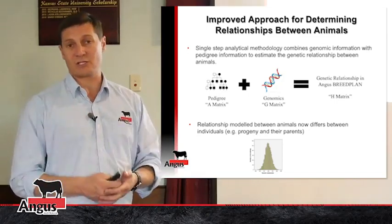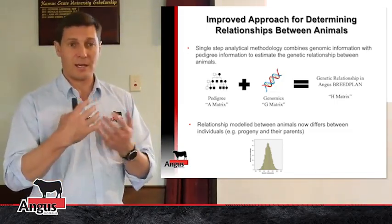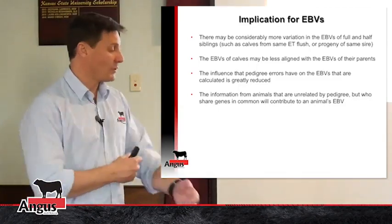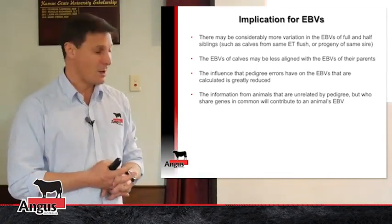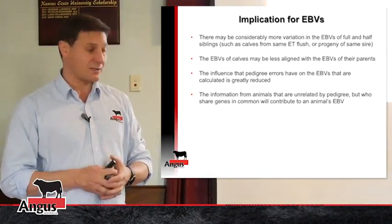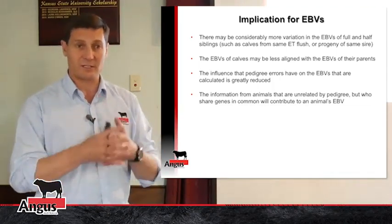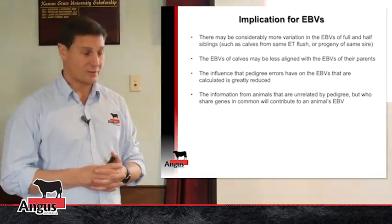So if we look at the relationship between a progeny and their parents, before it was a 0.5 relationship, now it will be more defined based on what the genomic information is telling us about their relationship. So the implication for EBVs is a couple of different things that we see. First of all, there might now be considerably more variation in the EBVs of full siblings and half siblings. So that's calves from the same ET flush. Before they used to be fairly closely aligned. Now we can see far more variation within those.